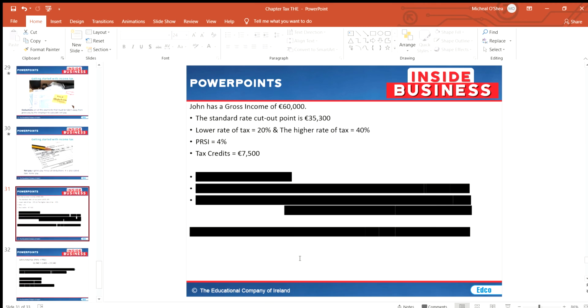So this is our example, and I'm going to talk through this, and I'm going to be assigning questions for you to do after. So John has a gross income of 60 grand. Standard rate cutoff point is 35,300. So this is basically what John earns. This is his income. This is the standard rate cutoff point. The lower rate of tax is 20%. The higher rate is 40%. Again, that's standard. PRSI is an additional tax. It's 4%, and tax credits is 7,500.